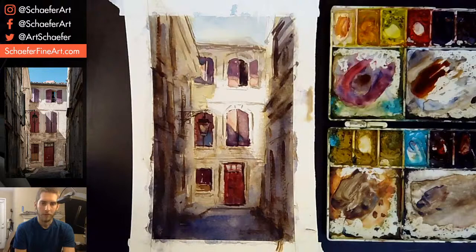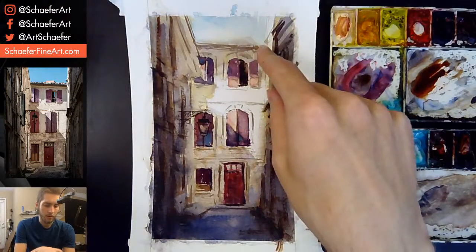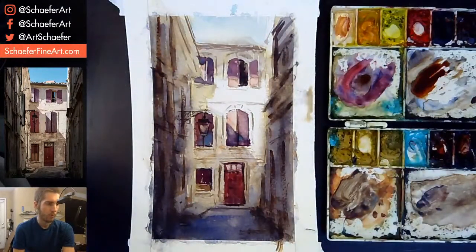No, I don't. I mean, to match the photo, yeah, but if I do that, it's going to make it look like a stormy day. I've done dark blue skies too much. It's going to look like a stormy day.